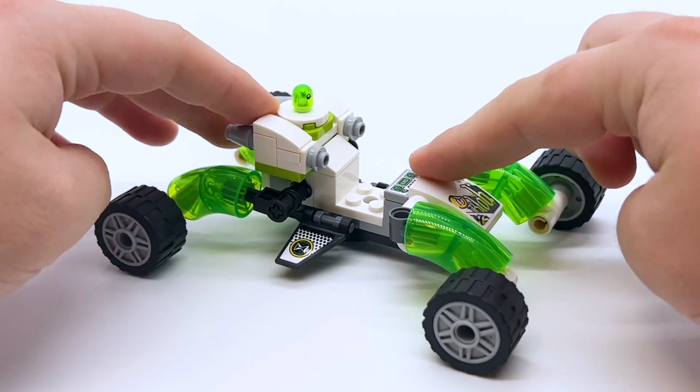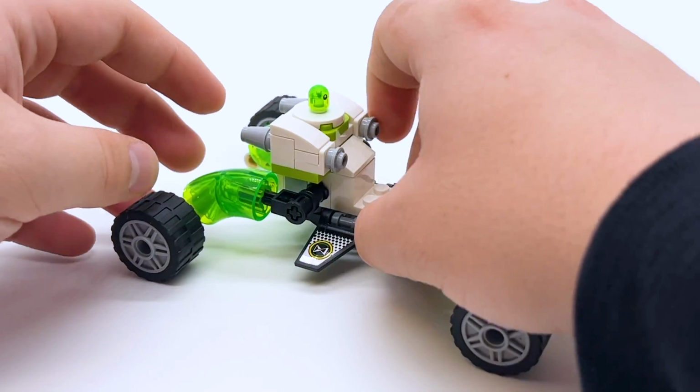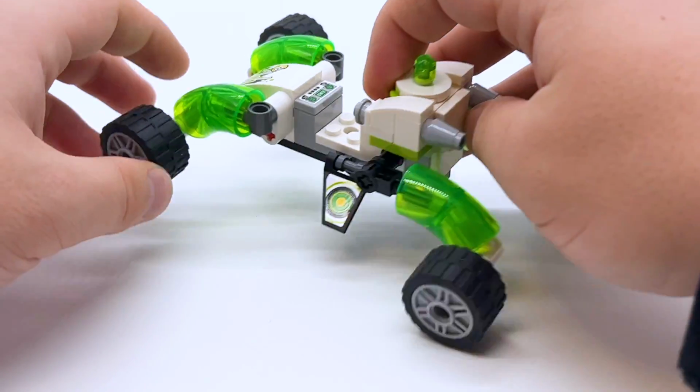There is a little bit of suspension to this car, not actually, but there's some looseness in the pieces, so it makes it feel a little more alive. I think that comes with the connection system to the wheels back here. You can see there's a little bit of give. I do actually like that. I feel like it adds a lot of life to the build. It doesn't feel as rigid.